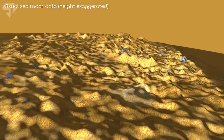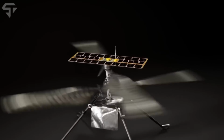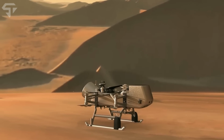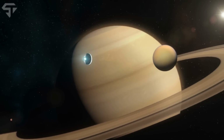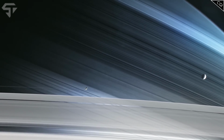They are going to send the probe to Venus first. Then, Dragonfly will use Venus's gravity to speed up its trip around the planet. After that, it will go back to Earth, do another gravity assist to speed up even more, and then finally start its journey to Titan. It should take 6 years to finish this whole process. Dragonfly will get to Saturn in 2034, which is 1.2 billion kilometers away.